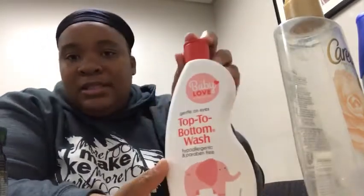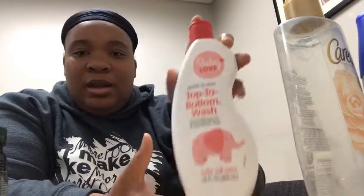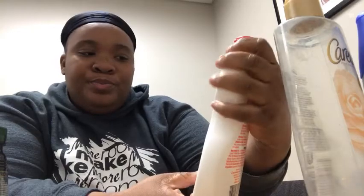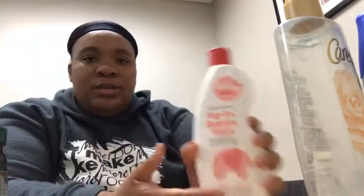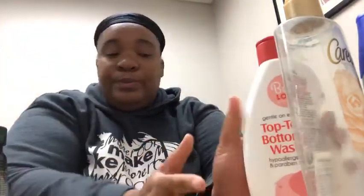And this is inexpensive. This is $1. At the supermarket I bought it, and it smells good. This is top to bottom wash. I use it on my skin. It helps my skin to feel soft and nice, and it's already smoothing already, and you smell like powder. So I use this liquid soap with my bar soap too.